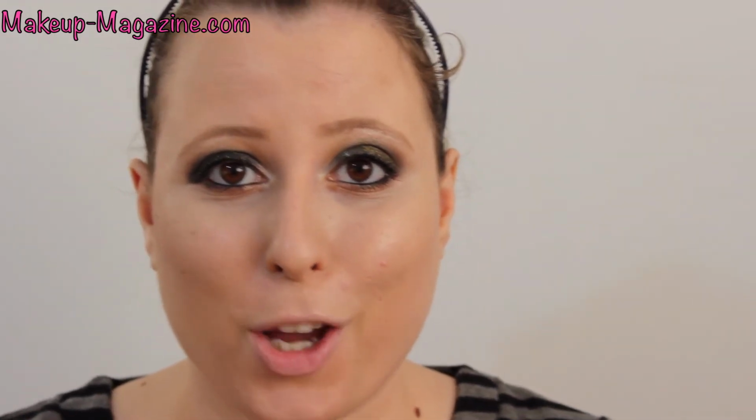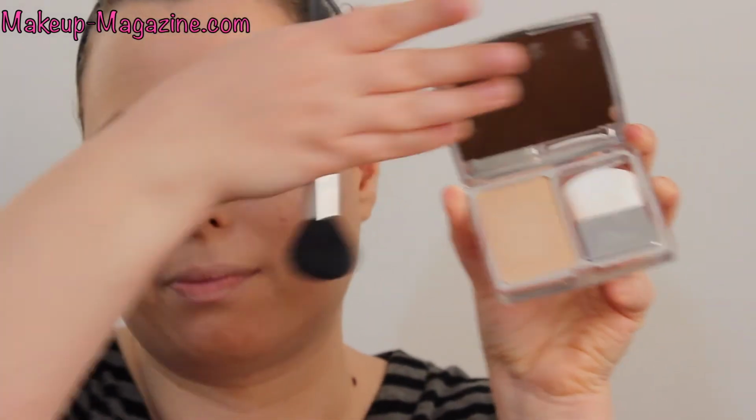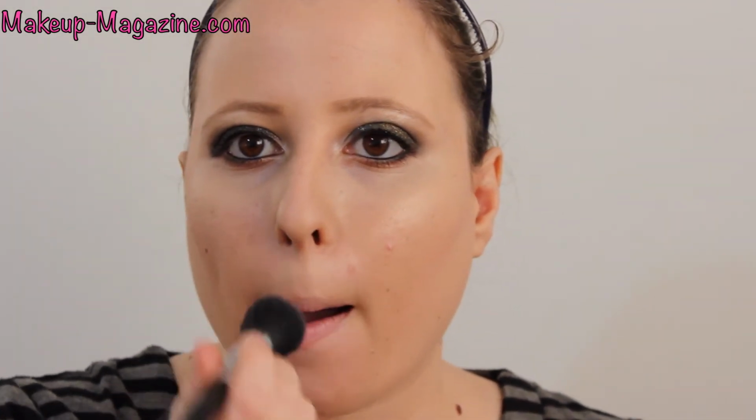Now with the same brush, I want to highlight my face. I'm using this Dior Nude highlighter. Sorry. And I'm just gonna pop it on the tops of my cheekbones, bridge of my nose, a bit on my forehead, not too much because we do remember that I powdered this area just a while ago, above my lip, and a bit on my chin.